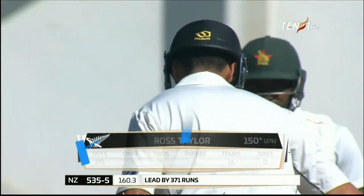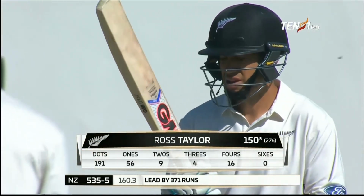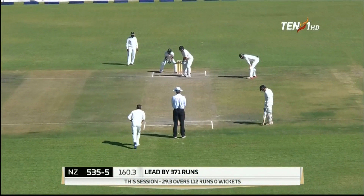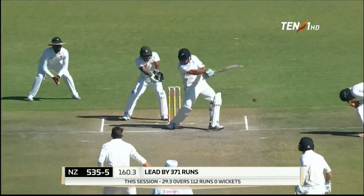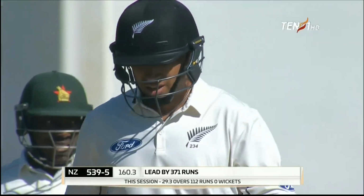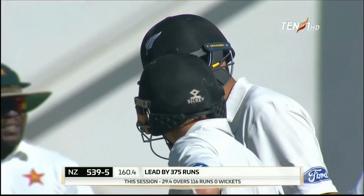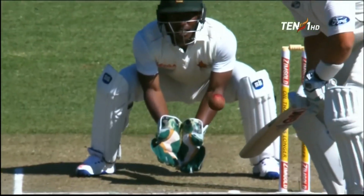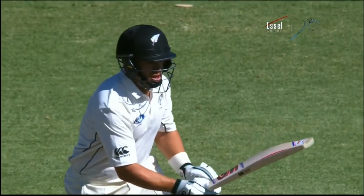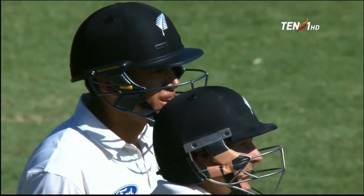150 for Ross Taylor. It was his 16th four. Wonderful, ruthless, efficient, commanding innings from the former captain. It's another short one. It's another pull, and it's another four. Yeah, another short ball from Cremer, and same result. It's quite pleasing, that 150, Ross Taylor.